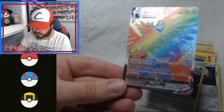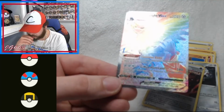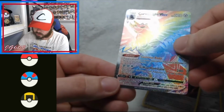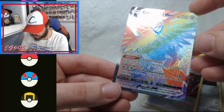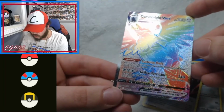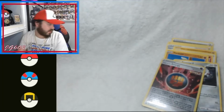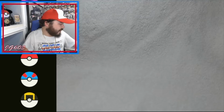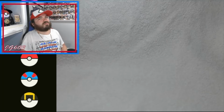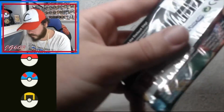Unbelievable pull. We definitely do not have this in our Battle Styles collection. Unreal. Beautiful card, and of course you can feel the texture on these things. What a pull. Unreal. What a card. I don't think I've seen this one yet. That is fantastic. That bad boy's going to a sleeve, as my man Fens likes to say, expeditiously, if not sooner. Can we go 2 for 2 on this random blister promo?